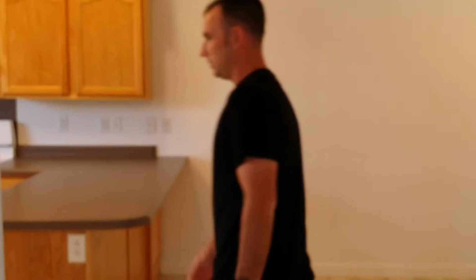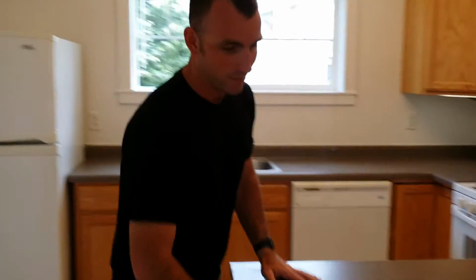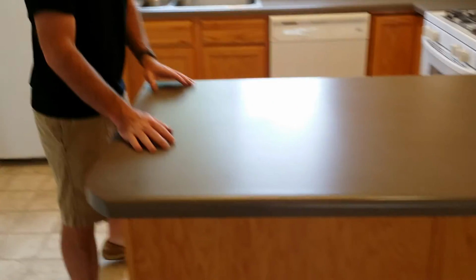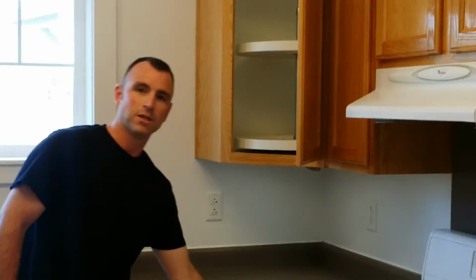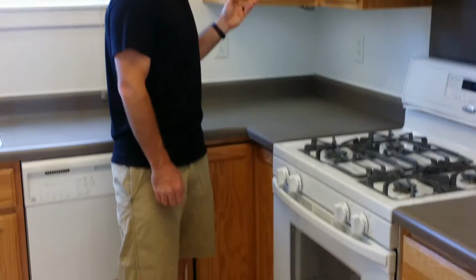So here's the kitchen. It's a lot better than I thought it was going to be. We've got our countertop with a little bar area in here. We can put our stools, which is pretty neat. A lot of storage, like you're expecting. We've got a little twisty-turny deal in this cabinet here, and then you also have a little Tupperware twisty-turny down here. So you've got that going on. Gas stove, pretty awesome.